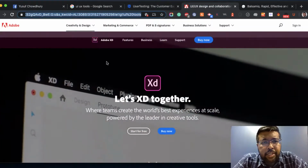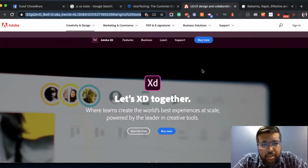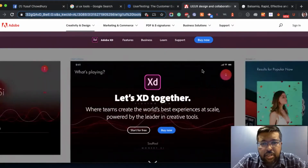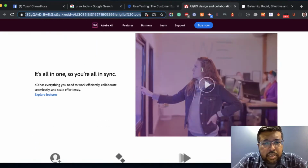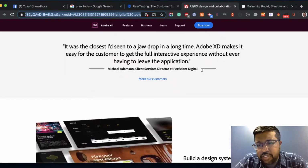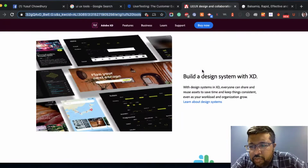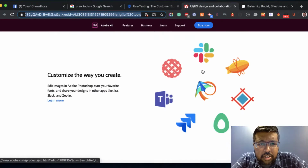Now, Adobe has a section called Let's XD Together, where teams create the world's experience at scale, powered by the leader in creative tools. Have you checked this one, Charles? This is from Adobe. It's more like an education about design, UX, user experience, user factors, right? That's what it's for. I've been using Adobe Fireworks for prototyping. Awesome. How was that? Adobe Fireworks?